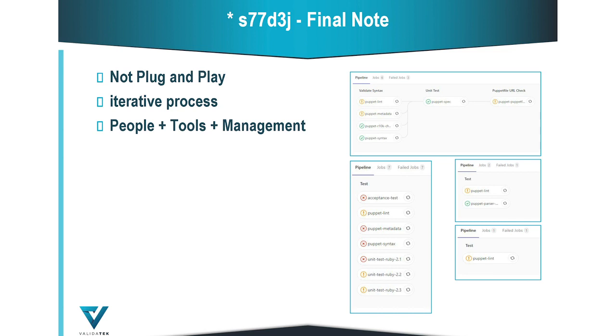As a final note, I would like to say we learned a lot over the years. CI/CD definitely is not plug and play, but rather an iterative process. We've tried and tested various methods. There is a lot of trial and error, like we tried different pipelines and various tests. This is only a small part; there are more.